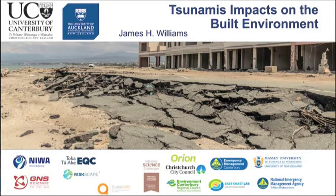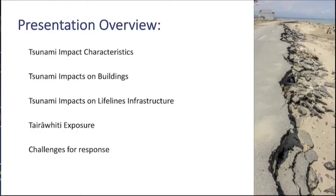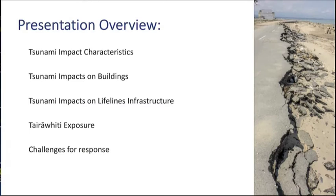different scales. I'm going to go through, firstly, what are the damaging characteristics of a tsunami? So what is it about a tsunami that's causing this damage to the built environment? And then specifically, I'll go through tsunami impacts on buildings and then on lifelines infrastructure. I'm then going to look at, I've got a few slides from my NIWA colleagues on exposure here in Tairāwhiti, and I'm also going to finish on challenges for response in this space.